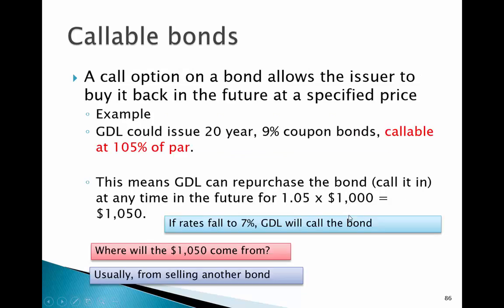So that brought in the idea of the call option. What I'd do is I'd sell those bonds, I'd put a call option on them and say, listen, at any time I want to, I can call this bond back by paying you 105% of par. So in this case, that's $1,050. That means the person who sold the bond has the option, and they can just say, all right, I want to call those bonds in. Here's $1,050, you give me that bond. Usually what they'll do is sell other bonds that will have lower coupon rates because rates went down. So they can, in effect, borrow the money at lower rates and buy those bonds back from you. It allows them to refinance. You really are refinancing the loan that's represented by the bond.